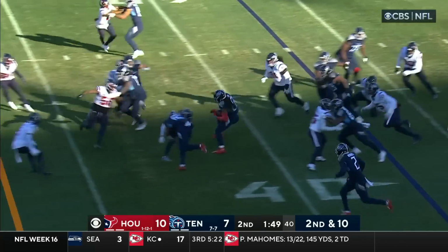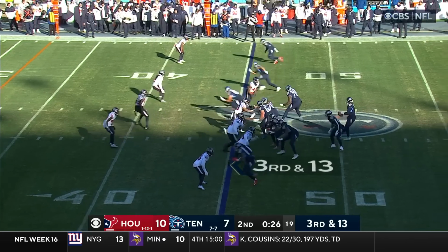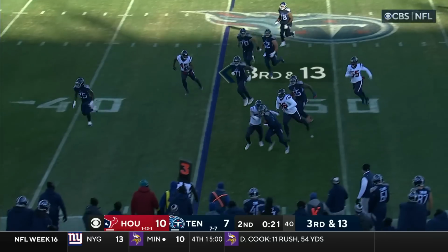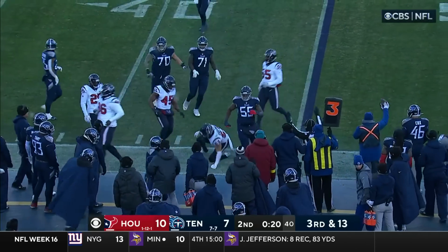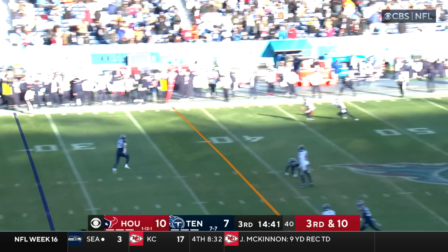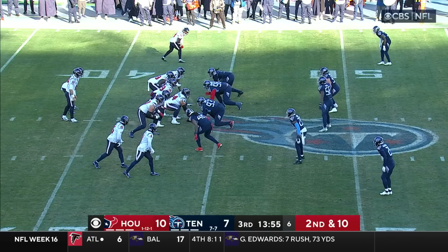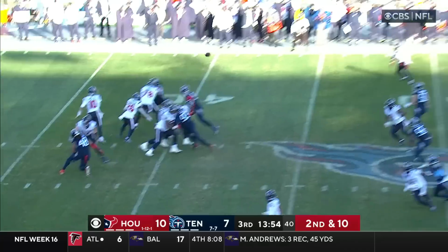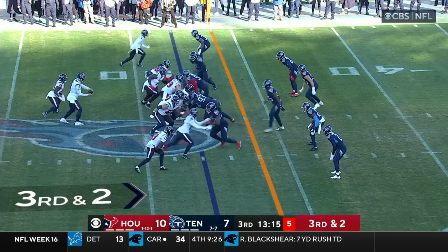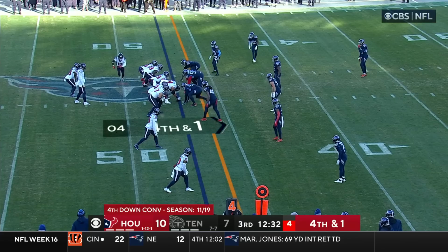Here's Henry on 2nd down, some room to run. Derrick Henry hit at the 45. Willis on the move, running left and taken down out of bounds. Here comes a blitz. Mills hit as he throws. It flutters, and Cooks catches it. Patriots in trouble against Cincinnati. 2nd down and 10. Mills throws left, completes it again to Cooks. They run it. Freeman, and he's spun down.